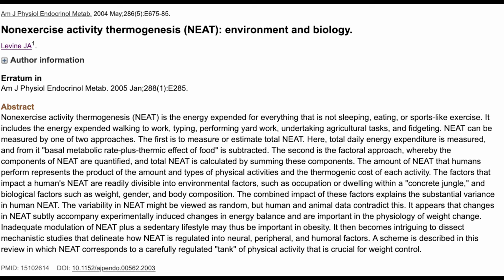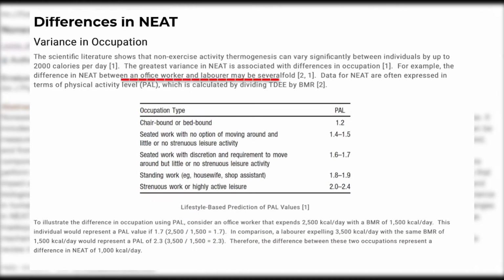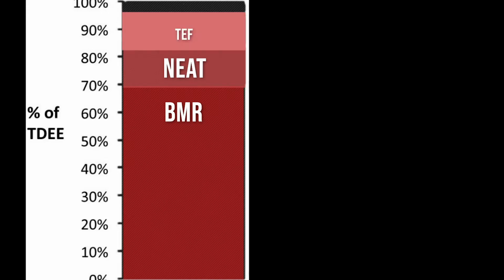And this is demonstrated by a study from 2005 by Dr. James Levine, who compared the NEAT of a construction worker and an office worker, and what they found was actually a 1,000 calorie difference in total daily energy expenditure. And while this is an extreme example, it's still relevant because it really goes to show the importance of NEAT in weight change. So the third is the thermic effect of food, or TEF.